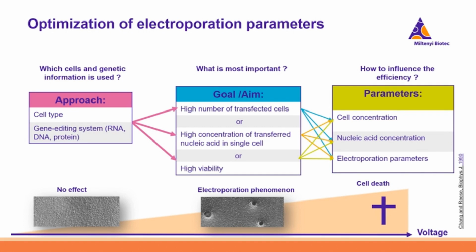And the parameters would be, for example, cell concentration, nucleic acid concentration, and then last but definitely not least, electroporation parameters. For example, electroporation parameters include voltage, and I think we all know how electroporation works. So you're applying a certain voltage to your cells, which then drive pores into the cells. If you're applying a very low voltage, you don't get any effect. If you apply a very high voltage, your cells die. So you need to find really the right balance to create pores but not kill your cells, and that is definitely not easy to do.